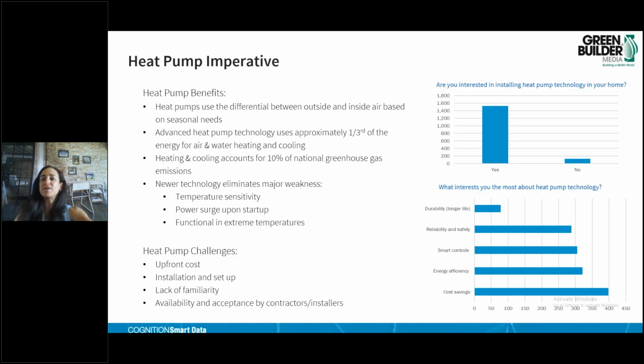I mentioned heat pumps. So heat pump technology can utilize outside or inside air as a heat source, and then can exhaust to either the inside or the outside based on seasonal needs. Advanced heat pump technology uses one-third of the energy for air and water heating than conventional HVAC and water heating technologies. And that's important because heating and cooling accounts for 10% of our national greenhouse gas emissions alone, just HVAC.